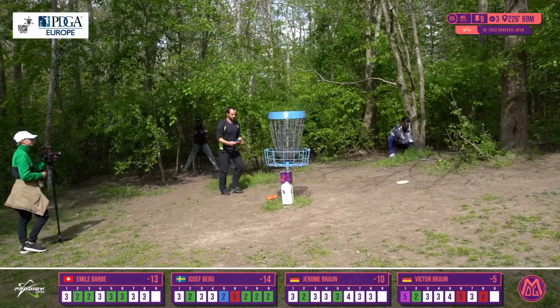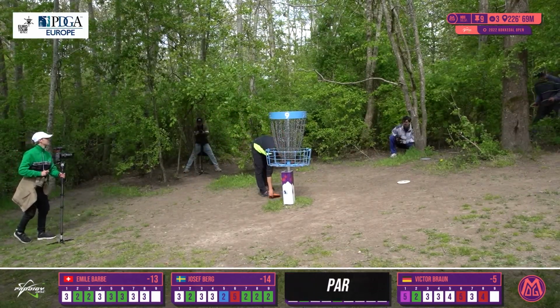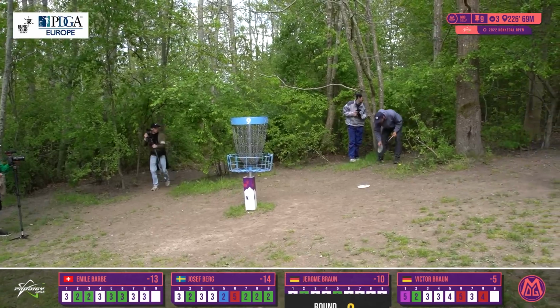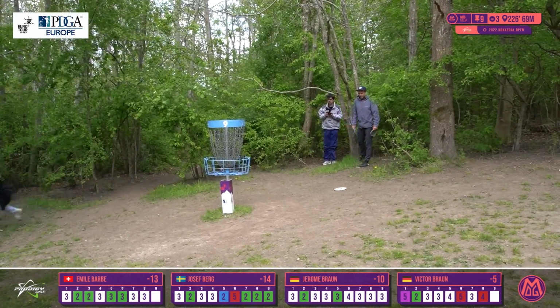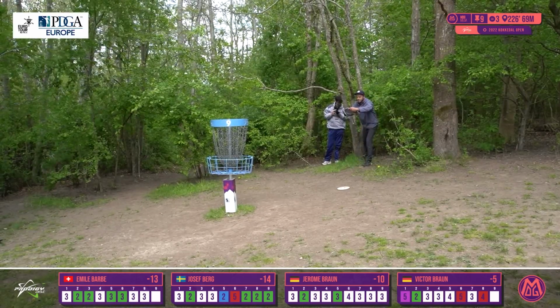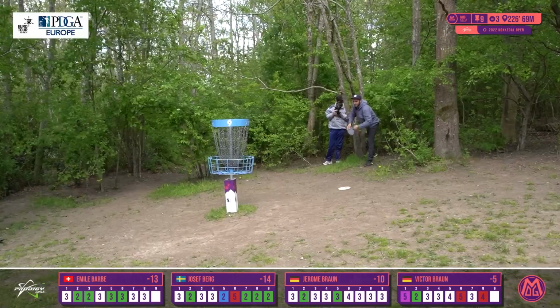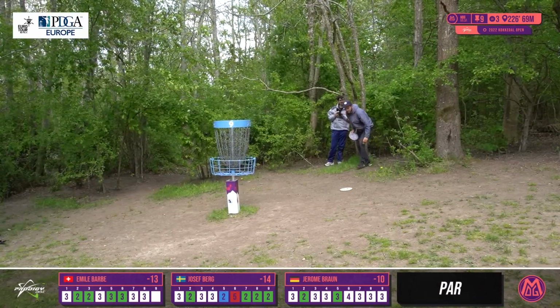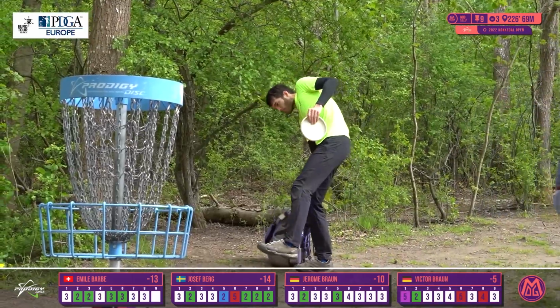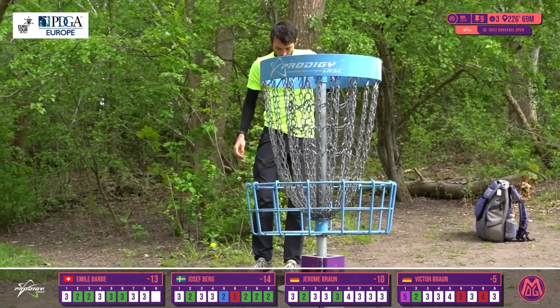Jerome. That's a lack of concentration. Yeah, it's just a little timid on the putt. The wind was probably blowing kind of weird at that point. I think just a little bit of nerves. Unfortunately, I'll take the par on that. Man, Victor, a little high on the chains, but it caught it nonetheless.